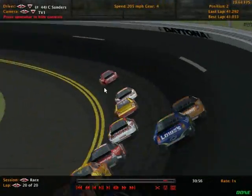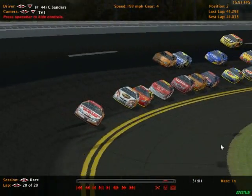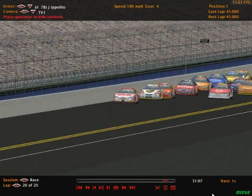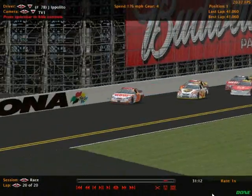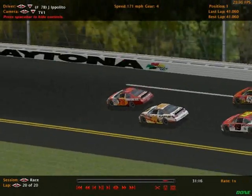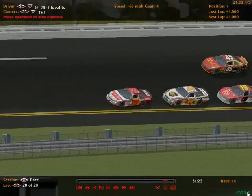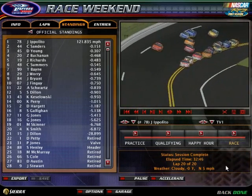We thought that was all CJ Sanders coming out of turn number 4. Jordan Napolito made a bold move to the outside, got a huge run, and he is able to win the Daytona 500. What a finish. That's absolutely incredible. Not what we were expecting. Oh my goodness, that's got to be such a heartbreaker for CJ Sanders, but you got to feel for the guy. Wow. What a crazy finish to this Daytona 500.